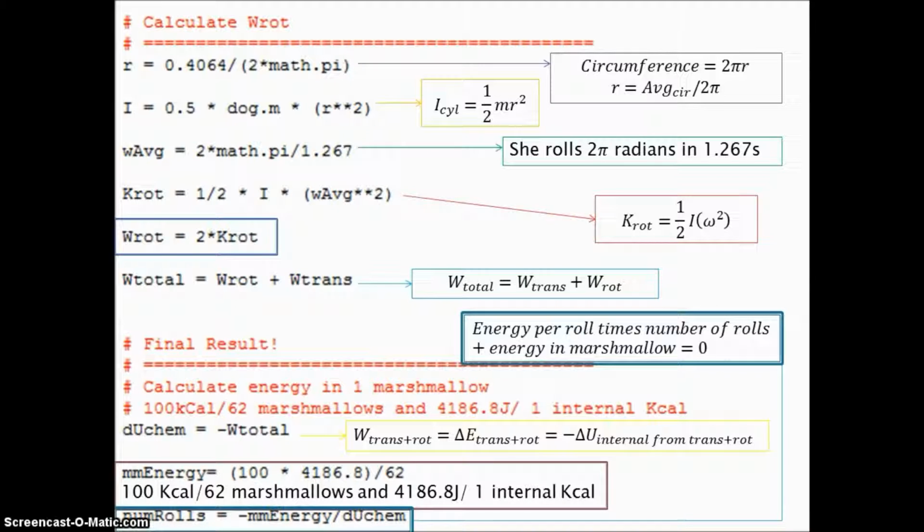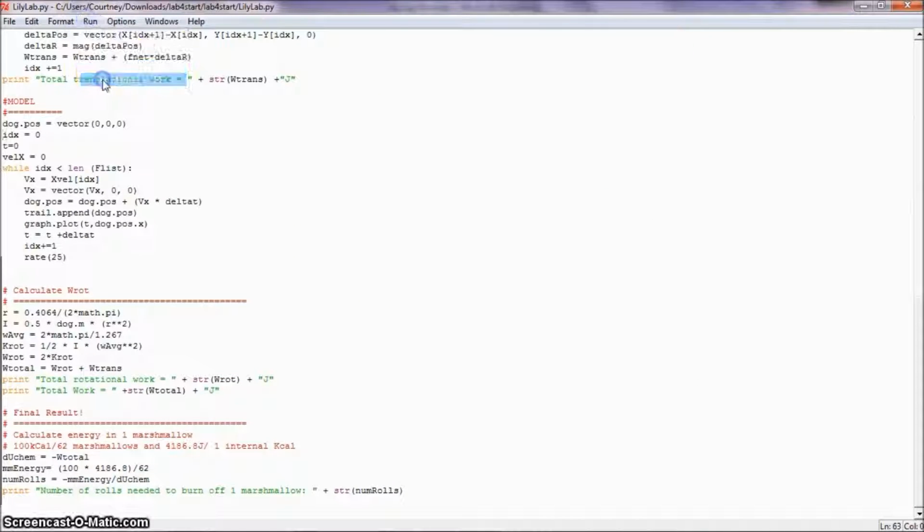Lastly, I knew that I wanted change in internal energy in one roll times number of rolls plus the energy in one marshmallow to equal 0, and I put this into the code by solving this equation for the number of rolls. When I run the code, here's what I get.